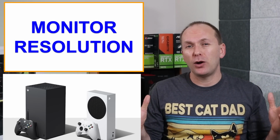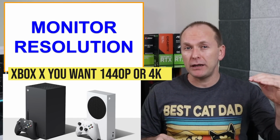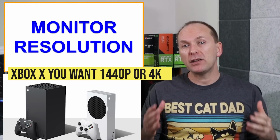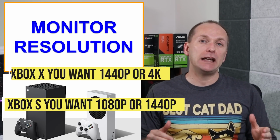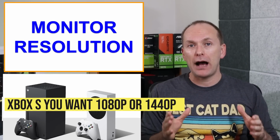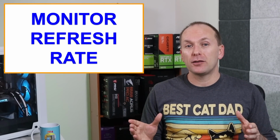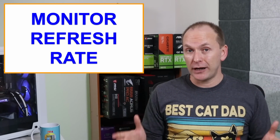Now for Xbox owners, the best monitor for Xbox X will likely be a 1440p or 4K monitor, while the best monitor for Xbox S will either be a 1080p or 1440p due to the lower overall power of the Xbox S. Refresh rate. The new generation of consoles has introduced higher refresh rates.